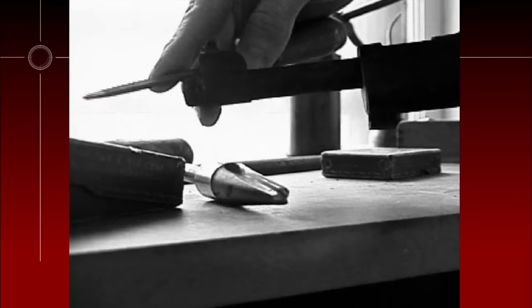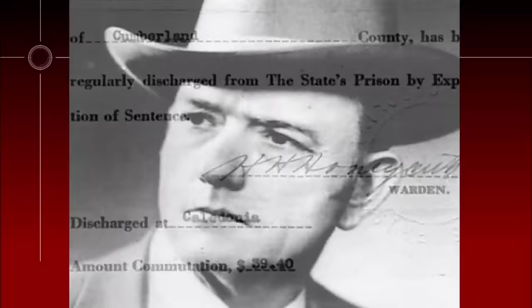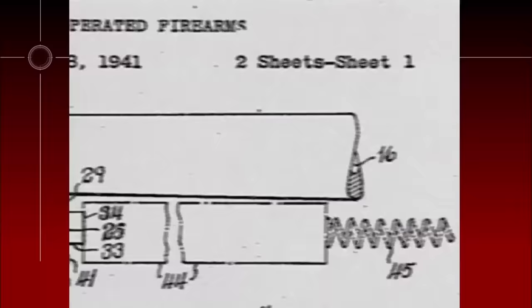He tinkered with the short piston ejection system. Amazingly, the warden took note of his skills and permitted him to continue. In 1929, the governor reduced his sentence and he was released. Now free to fully develop his rifle, he was granted a U.S. patent award for the short piston design. He joined forces with the engineers at Winchester and completed work on the M1 carbine.